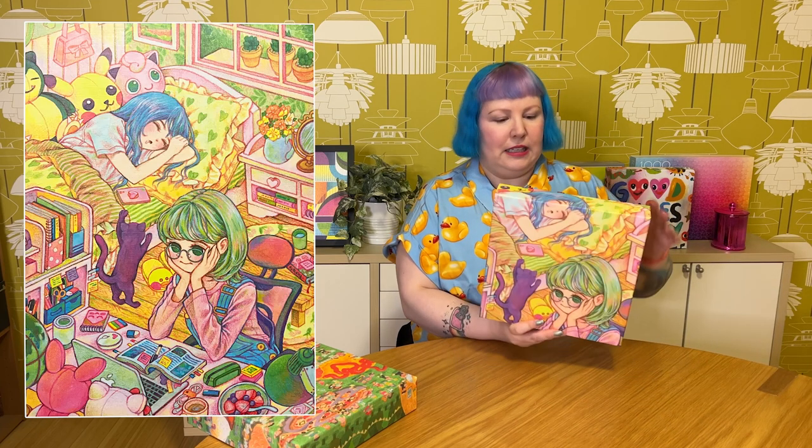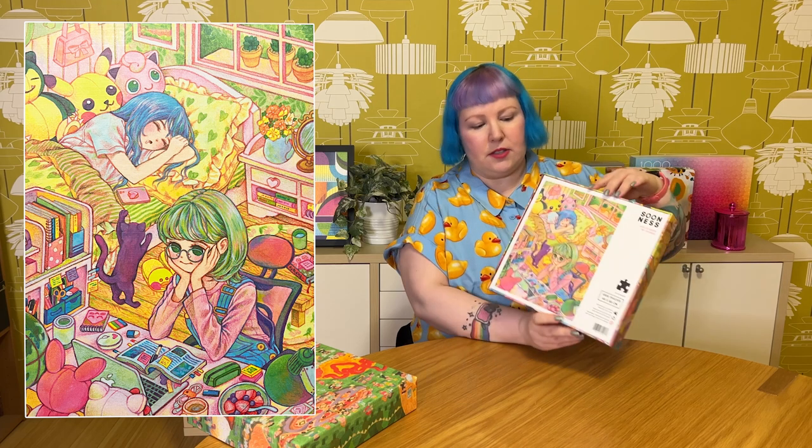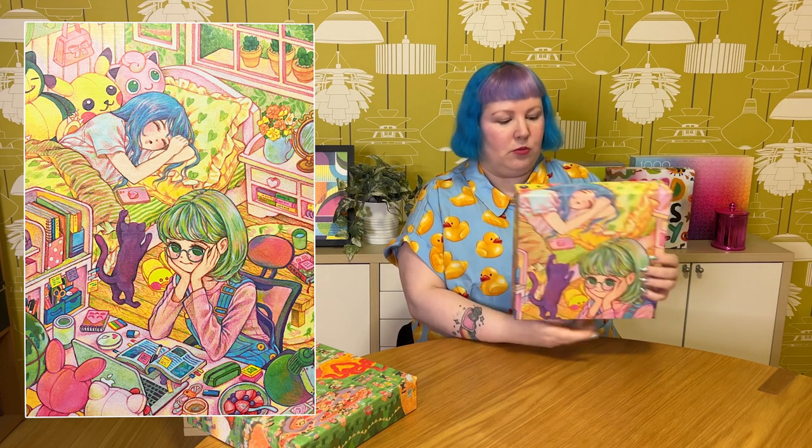So I think this would be a really fun puzzle to put together, because as you're putting it together, you would discover more and more cute little details. So yeah, I think it'd be a really fun one to do. And then the second puzzle is called Girls Room, and it's by the artist Rowon. And again, the whole image is on the back. And yeah, it's just a really sweet, pretty cute image.